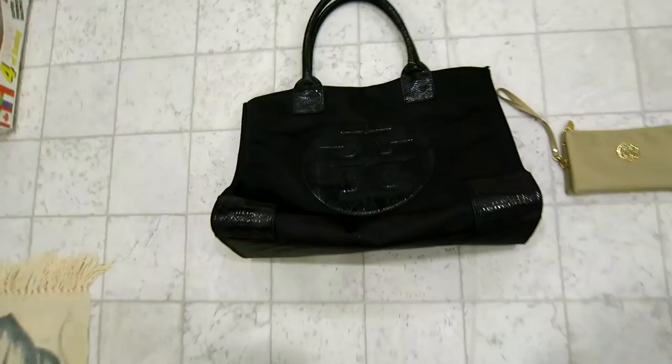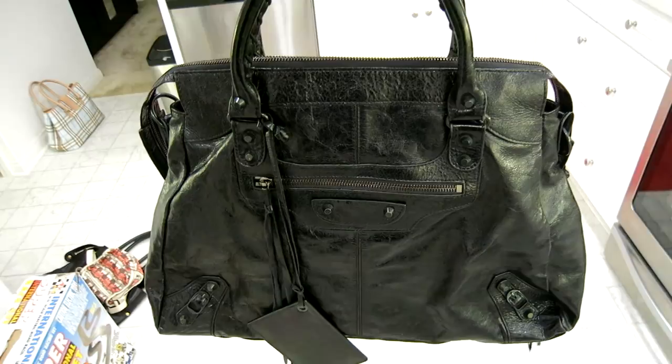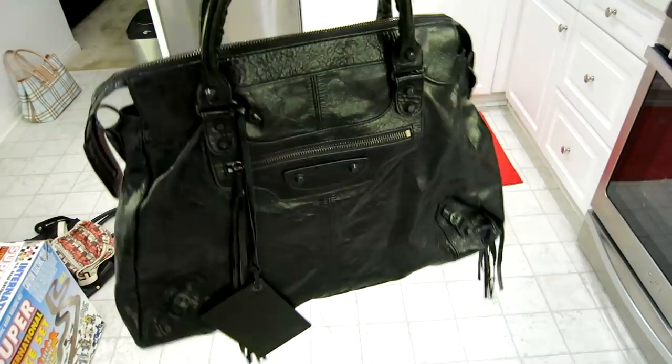And a Tory Burch snake skin tote with a clutch. And I don't even know, I'm going to botch the name of this one, but Balenciaga Paris motocross saddle bag with a mirror. This bag I got up on eBay right now for $250, ladies and gentlemen.